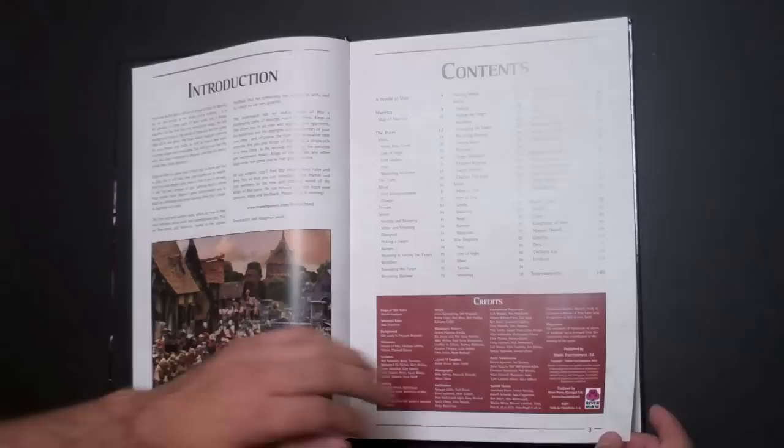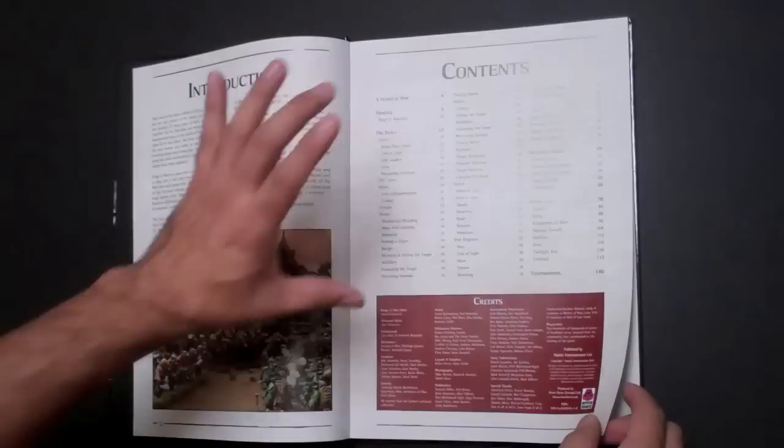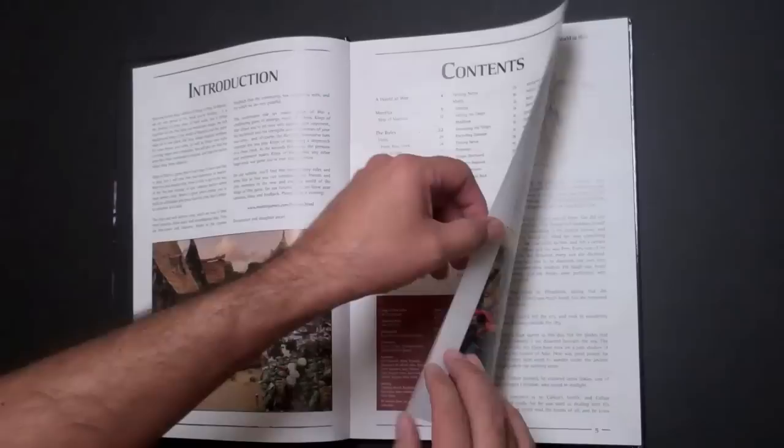A rundown of the contents here. We're going to start off, as you can see, really quick. There's some world building, fluff and background section. You get the basic rules right here. You get the advanced rules. You get a big list of all default army lists in the back, and at the very, very end, you get some tournament rules. So we're going to go into these section by section.